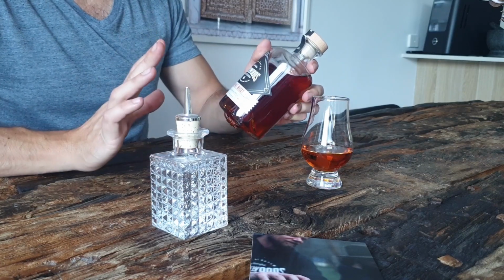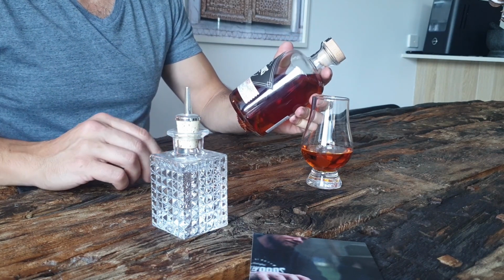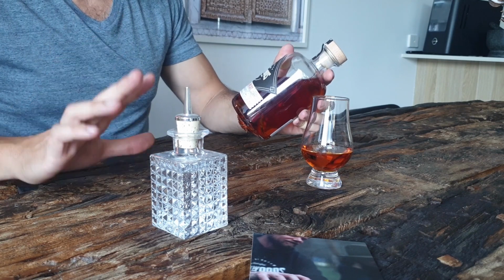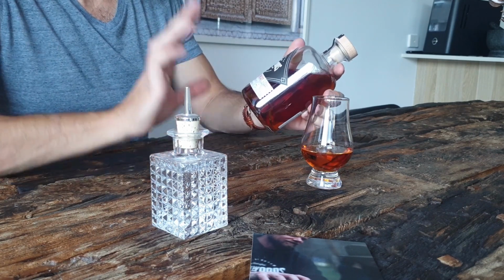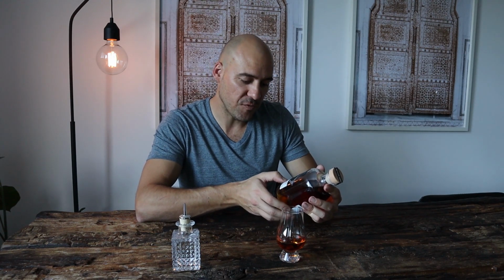So this is only a 500ml bottle, which I'm not a huge fan of. I feel like I am getting a little bit gypped when I see 500ml bottles. I definitely prefer to have a 700ml bottle, but anyway, let's hope the whiskey flavour makes up for it. And this is bottle number 456. So I don't know how many they've made in this first batch. I don't think it's a huge number.